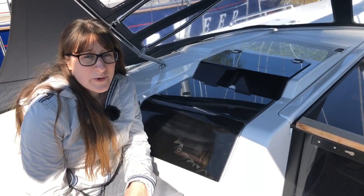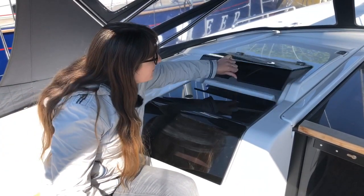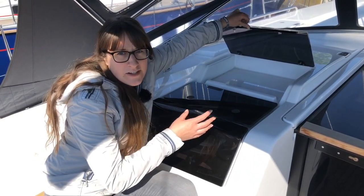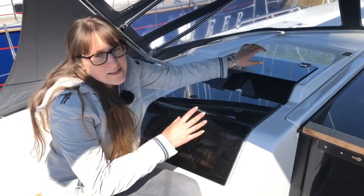What I have noticed and what I really like is right next to the staircase, before we go down, we have a little storage area back here. So it's perfect for your sun lotion, for your sunglasses, or just a drink. And it's very easily accessible from the entire cockpit area, and of course very close to the helmsman's positions as well.